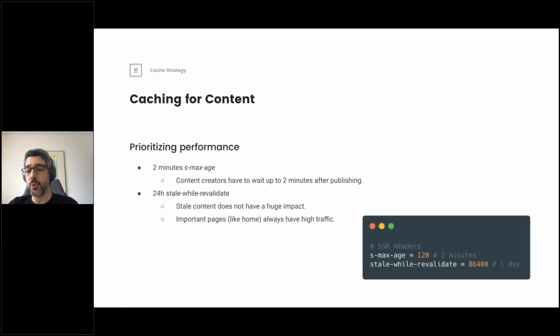So the numbers we chose were 120 seconds for the max age, which is basically regular cache, and 1 day for the limit for the stale-while-revalidate to actually give up on serving stale content. So 120 seconds, 2 minutes, was the time that the content creators were okay with waiting. As soon as they publish something on the CMS, it can take up to 120 seconds to appear on the production website. And that was something they were comfortable with.